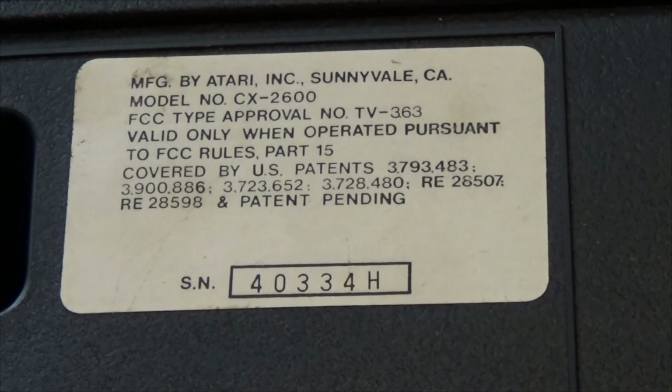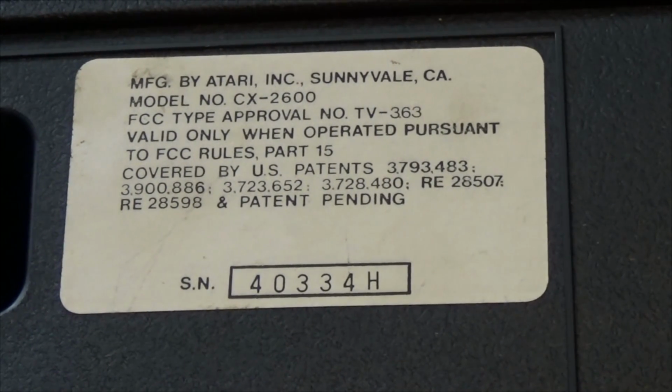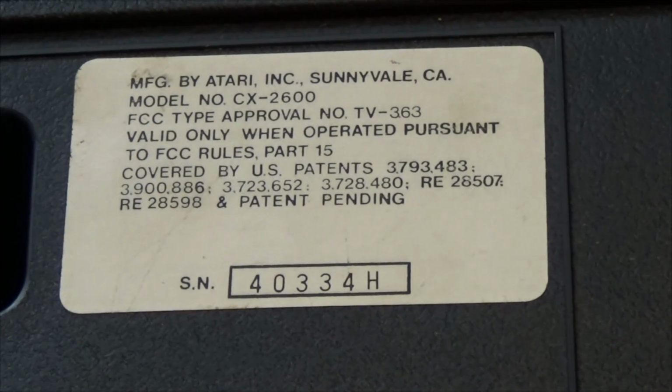In this example, with this unit being an original 1977-1978 model heavy 6-switch unit, the label reads manufactured by Atari Incorporated, Sunnyvale, California, model number CX2600, FCC information, valid only when operated, your basic patent, and the serial number information.